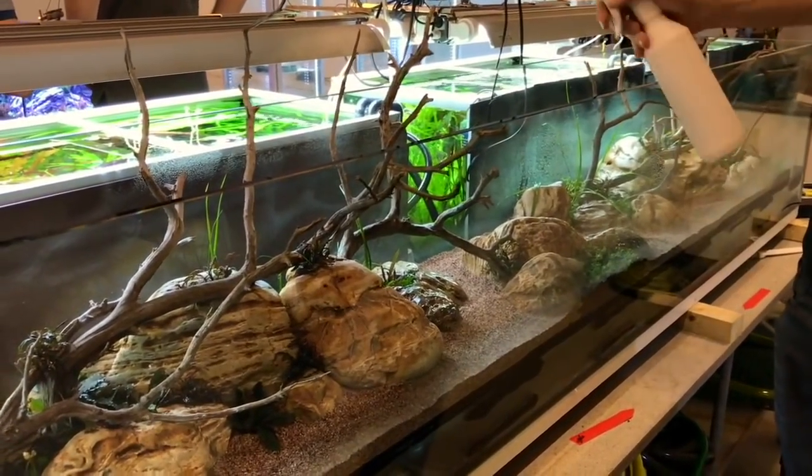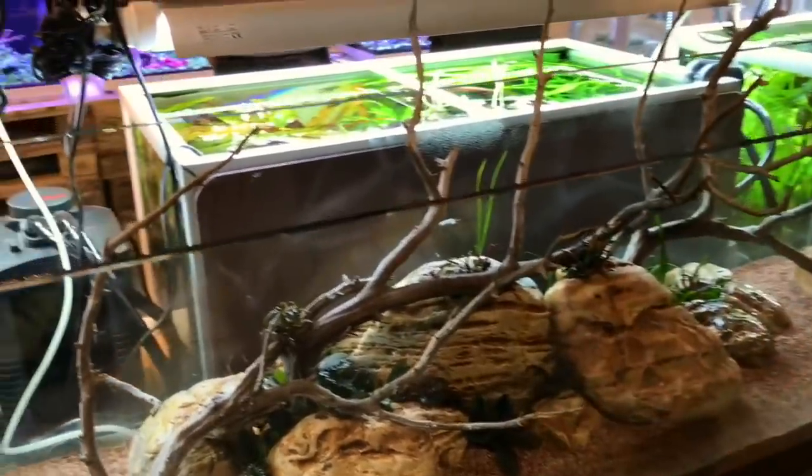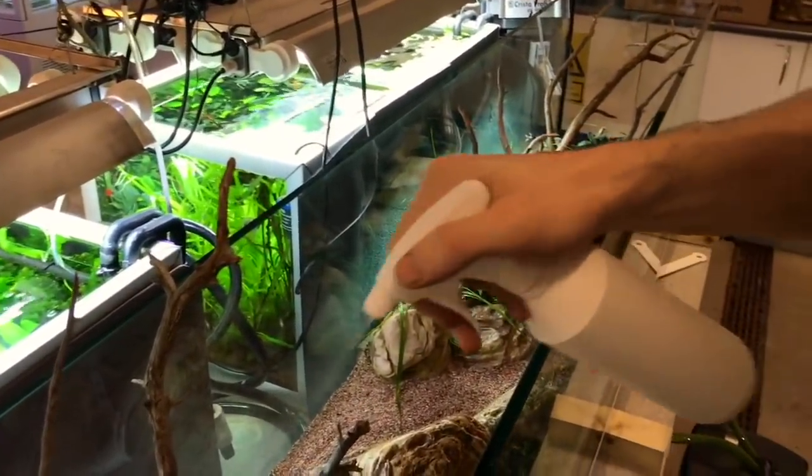Yeah. We are planting without water, like dry, so we have to spray from time to time to prevent the plants from drying out.